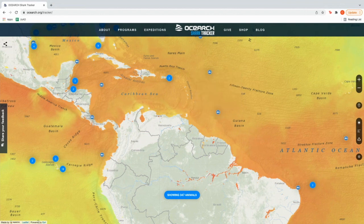And so what you'll do is you're going to record, again, the name. So Buzz in this case, the species type was a blue shark. He was 8 feet 4 inches, and he's at the equator. And then you're going to find another shark at the equator, so again, in this orange red area, and you'll collect the same information.